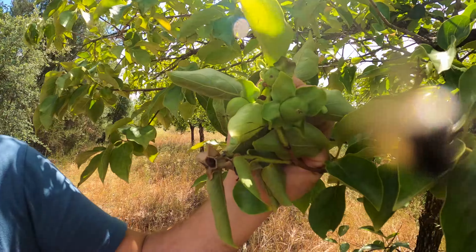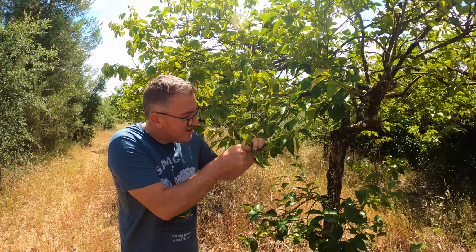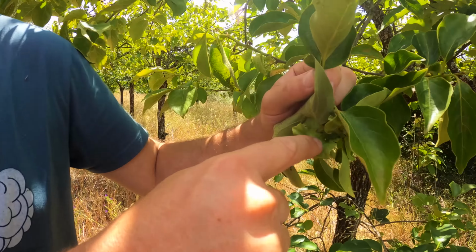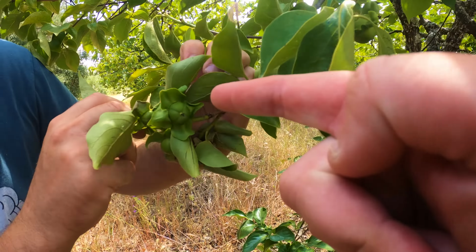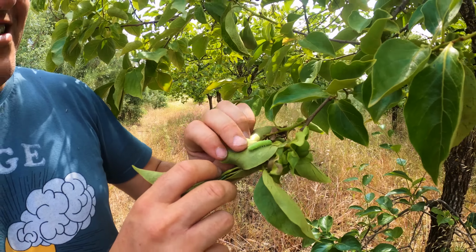Peras? Diospiro. Ah, lindos, não é? Lindos. Yeah, lovely little fruits. Oh yeah, little spider hiding in there. Oh look, and on this side, a big caterpillar. He's eating one of the leaves, so yeah, organic.